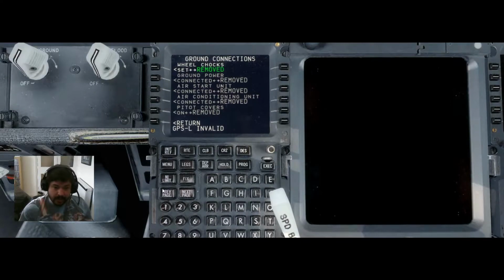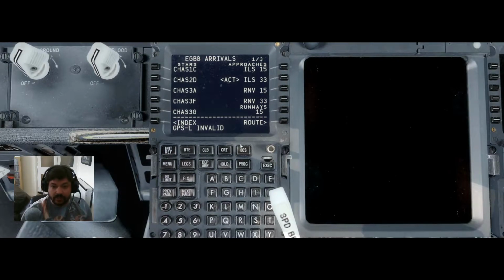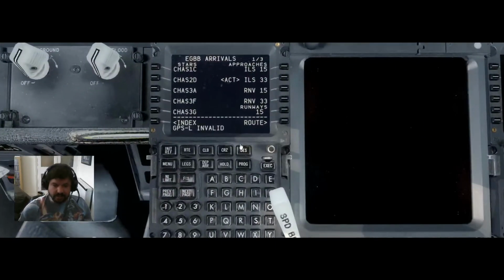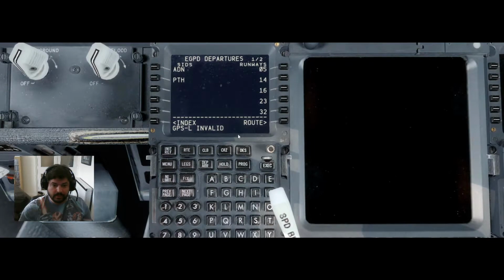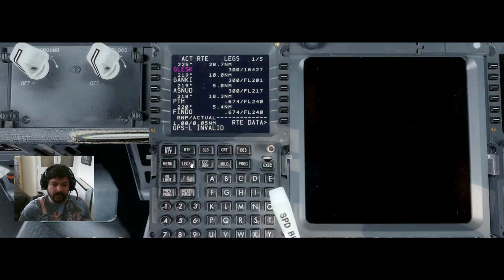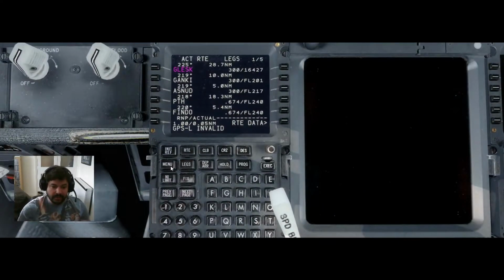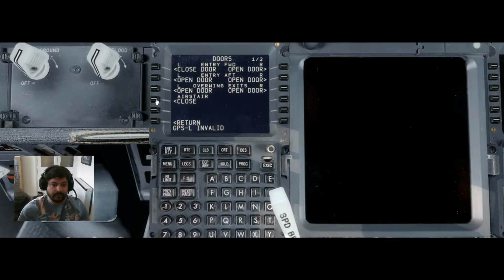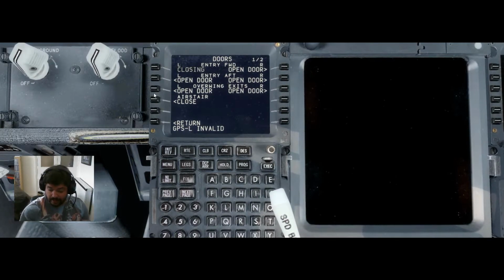Right, departure page. We have set our runway 330. That's arrivals, mate. That's not departures. Departures. 34, isn't it? 340. There it is. There's all the... That's that. So 340. Oh, we'll have to sort that out in a second because our thingies are dead. Let's close doors now. Close doors. Oh, we haven't got the power, I guess.